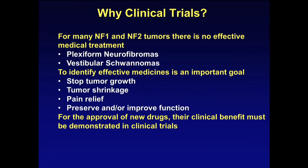So why do we have to perform clinical trials? Currently, for many NF1 and NF2 related tumors and also schwannomatosis, there are no effective medical treatments, and surgery, as Dr. Forner pointed out already, many times is not the optimal treatment or is not satisfactory. So the goal can be to stop tumors from growing, to shrink tumors, to cause pain relief. Many people with NF plexiform neurofibromas have pain, and also to preserve or to improve function. And there are other endpoints.